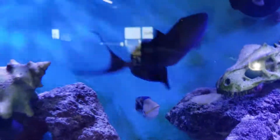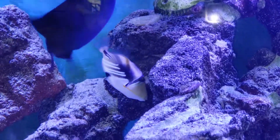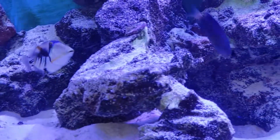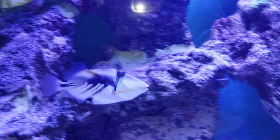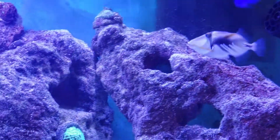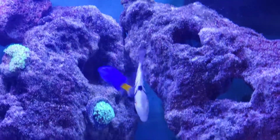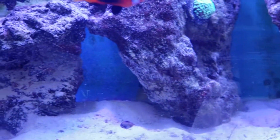And he will get along with your other triggers. So, if you do have a predator tank, you want to add him. He just kind of moseys around, floats around, and bites the rocks. They say reef safe with caution. He hasn't really touched any of my corals so far, so I'm not too worried. But he likes to explore, nip at the rocks. He doesn't take anything from anybody.